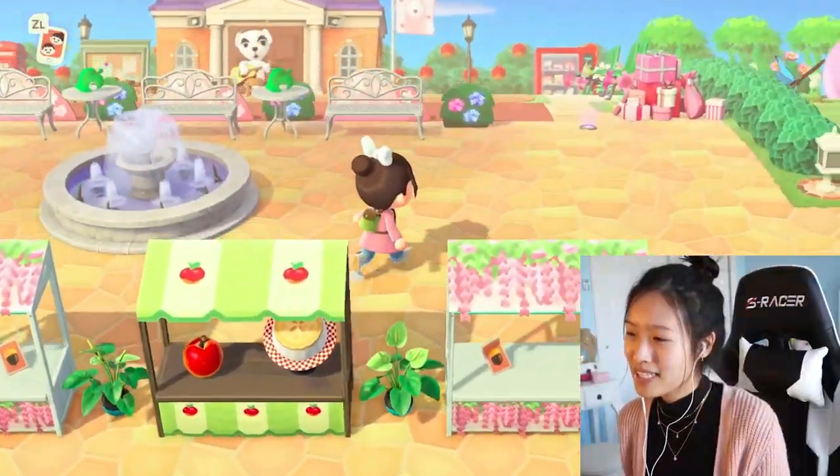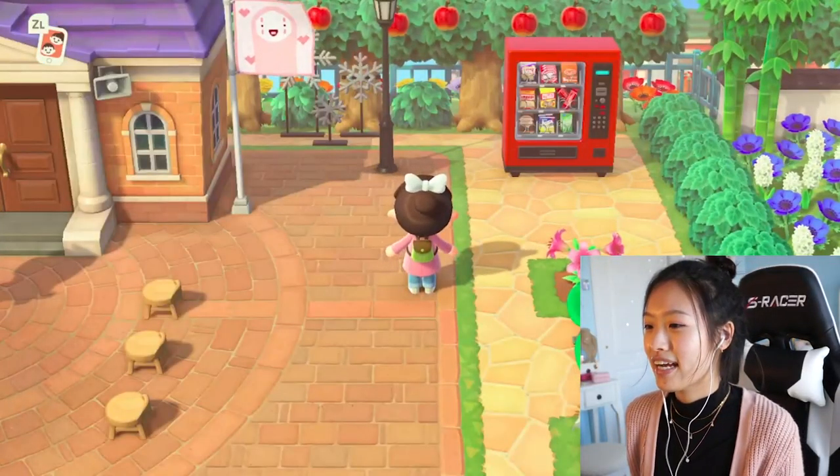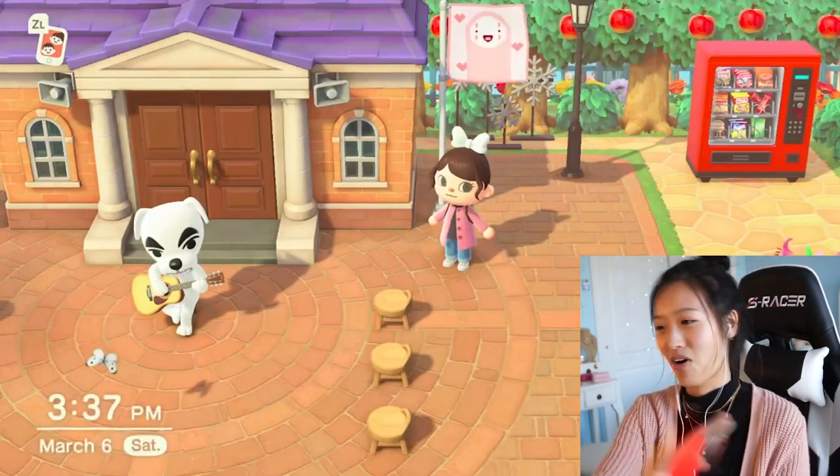Like, oh, welcome to my island. Here are some apples. Most quality apples that you can get. Another DIY stand. It's the same over here with the gifts, the benches. Over here, I have apple trees lining all the way across the town residence hall area.